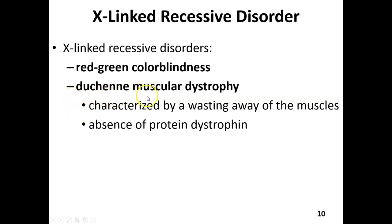So we talked about color blindness already. Red-green color blindness is a recessive disorder. Another recessive disorder is Duchenne muscular dystrophy. This is a disorder that is typically identified in young children because they're unable to use their muscles properly.